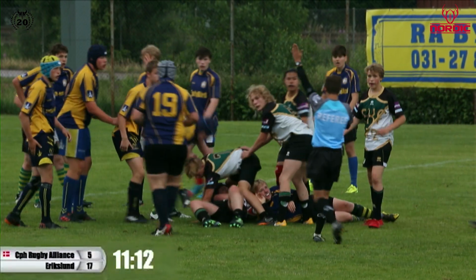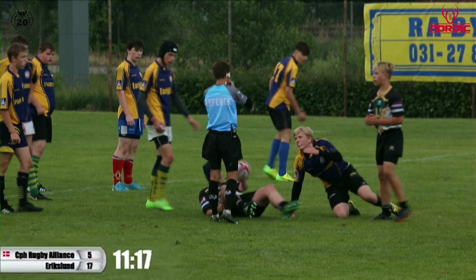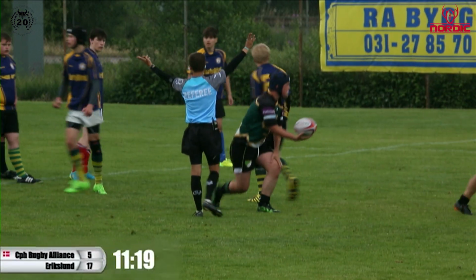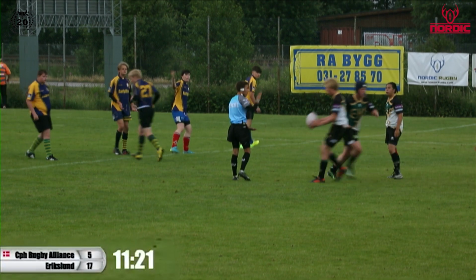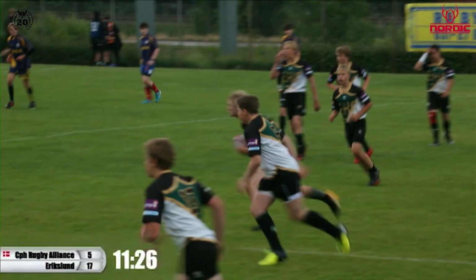So it's been raining, and it's a penalty to KRA. It has been. Yesterday we had some beautiful sunshine, but today we had some grey skies. So the pitch is pretty wet, and as you might see, the rain is coming as well here.